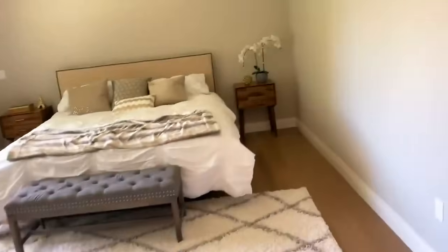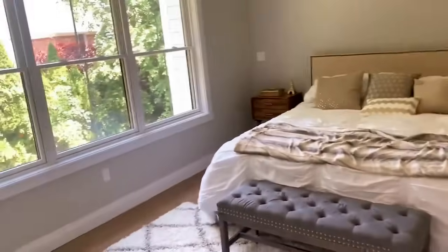How many bedrooms is this? You have five bedrooms. So you have double doors here for your suite. Oh my god, this is so cute. You actually have six bedrooms, five beds. Six bedrooms? Six bedrooms, yes. What do you think about this? I like your top room. It's mine.